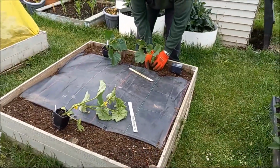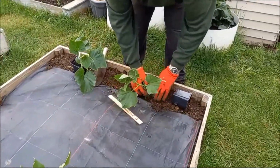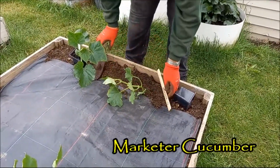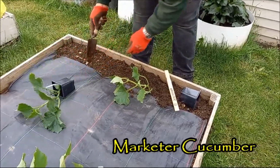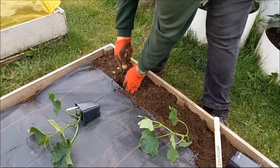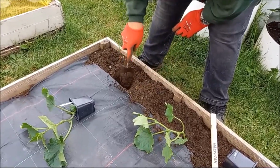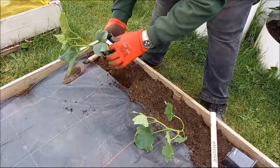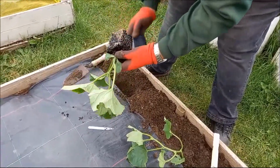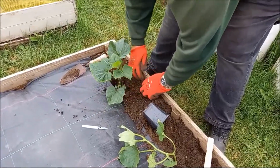But here is where we are. Now, Bill, you're planting these, the Marketeer, on this side. Tell us about them. They're outdoor cucumbers with rough skin, so they have their little spines on them. I don't think we've ever grown an outdoor cucumber. I don't believe we have. But that's a good thing because this is all new for us too.